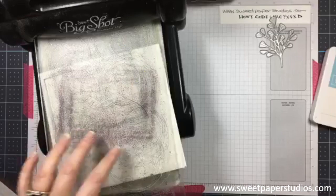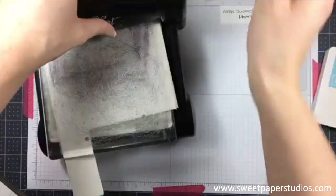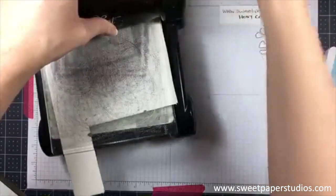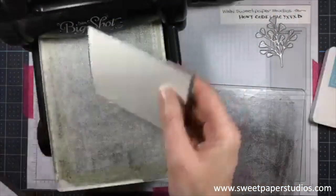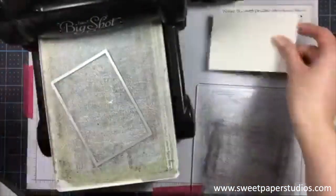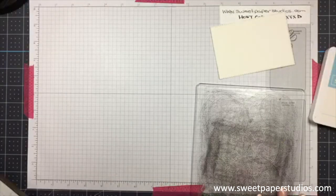Okay, so I am just sandwiching my stitched rectangle into my die cutting machine, and I'm just going to roll that through. And because it's thicker paper, I like to go, hi Debbie, I like to push it in and then bring it back out. And then you have this die cut watercolor paper, and I just love the stitched edging on that. It's just so pretty. I'm a sucker for stitched edging. I have quite a few of the dies where you have stitched edge. All right.